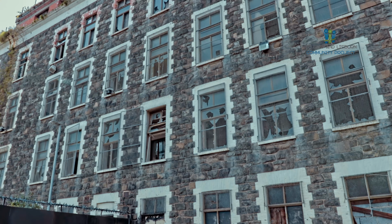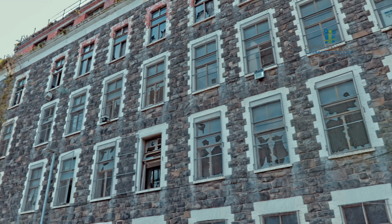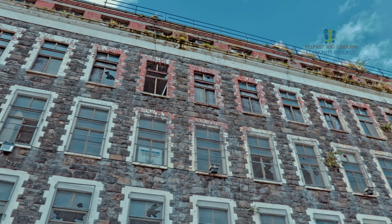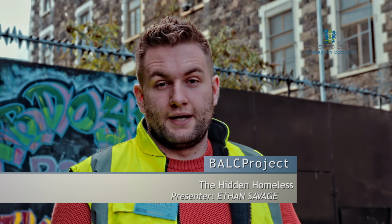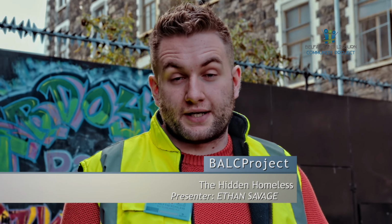And that doesn't even take into account places like this, which are enormous in comparison to normal households and completely empty. We've already seen a few of these, and I can't even judge how many you could fit in here, but it's completely void of human life. A lot of these situations people find themselves in when they're considered homeless is that families have broken down, or housing hasn't worked out, or financial situations.